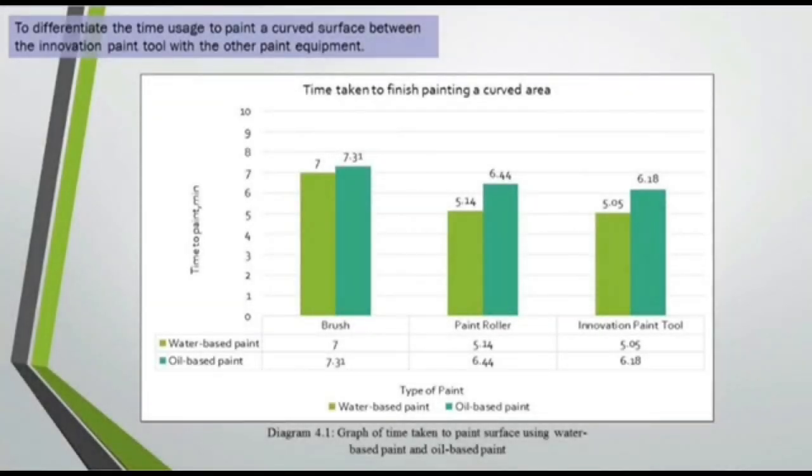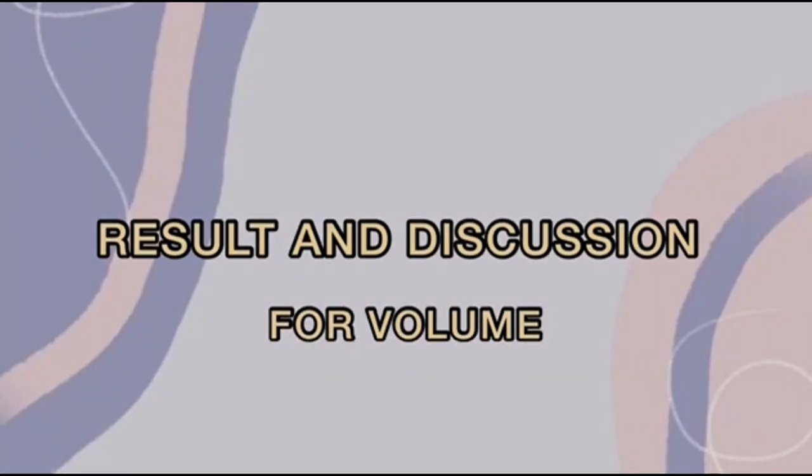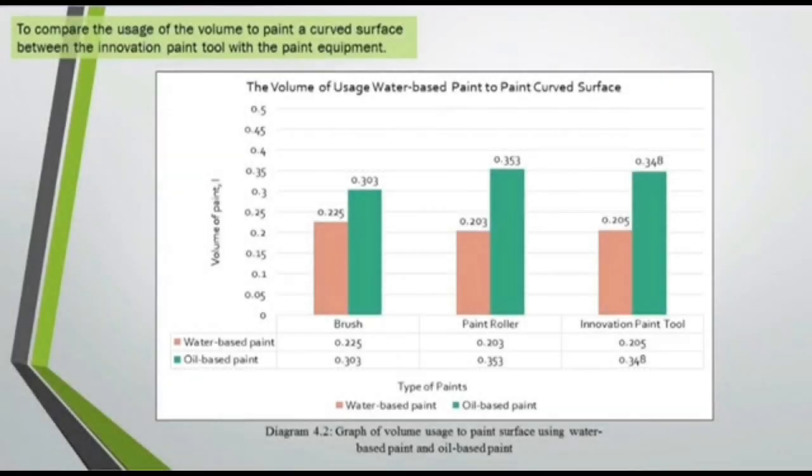Our innovation product took the shortest time to paint, with a difference of 1.13 minutes or 17.61% faster than the brush. The paint roller used more paint volume to paint a curved surface compared to the brush and the flexible paint tool. However, the flexible paint tool used 0.045 liter or 13.8% more paint volume compared to the brush, and 0.005 liter or 1.43% less paint volume compared to the paint roller.